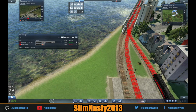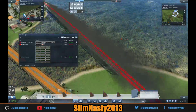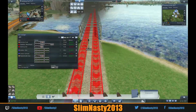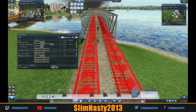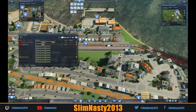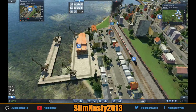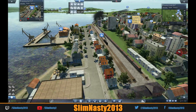Yeah, no, that's right. So as long as I put in another signal here, before the bridge, say, we'll be fine. Like that. Because then that would have released that other train. So in comes our fuel train.